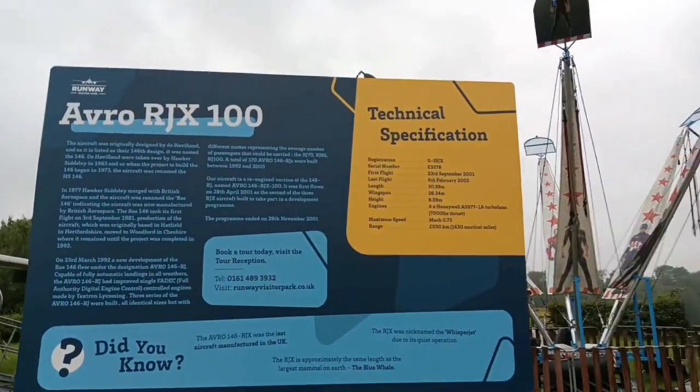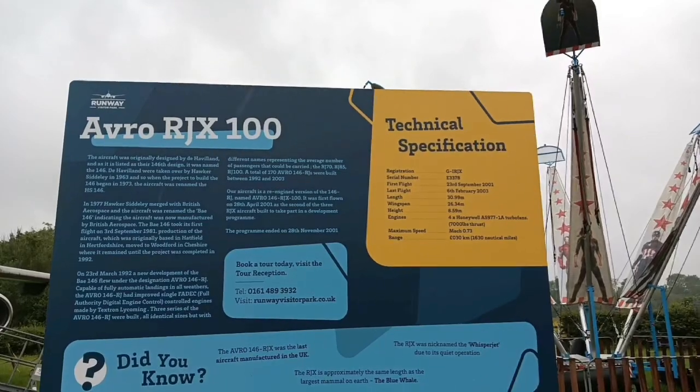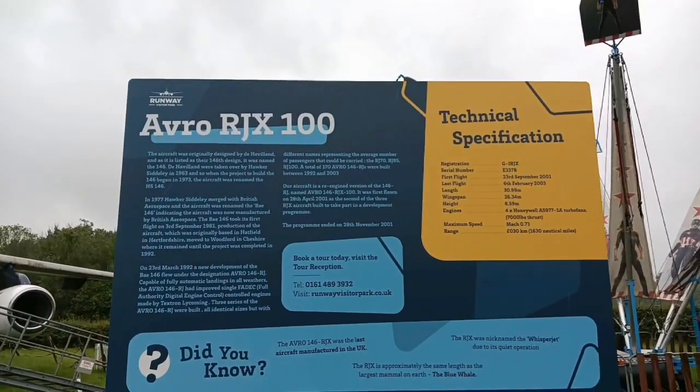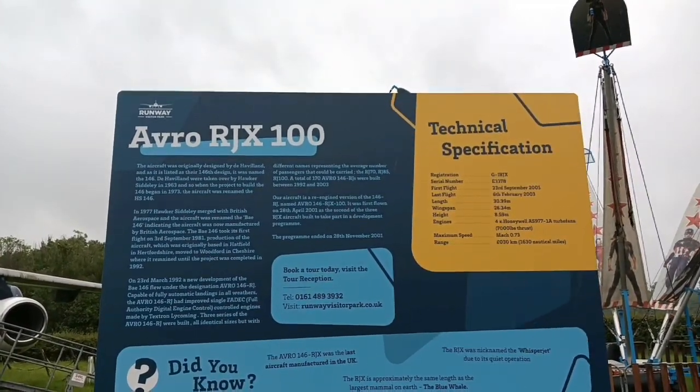Good morning, ladies and gentlemen. I'm calling from Manchester Aviation Green Park. Today I'm doing something slightly different. We've come down to see the Avro RJX 100.